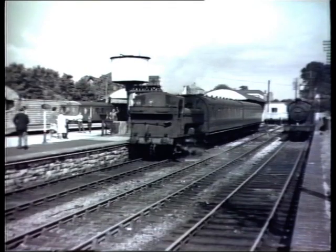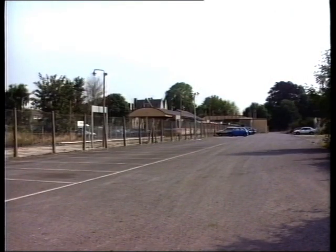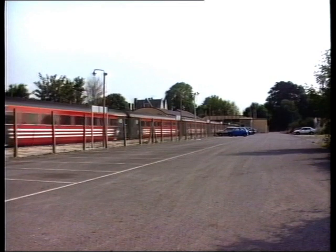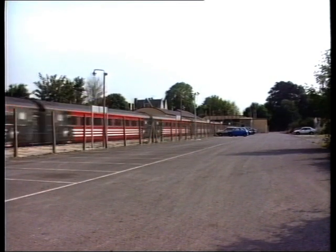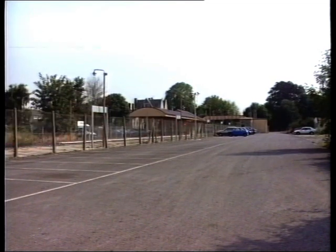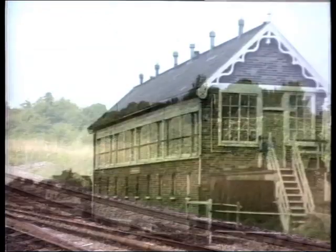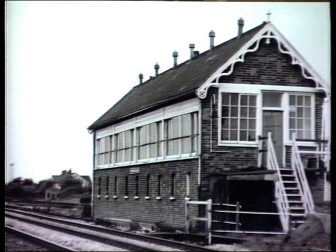Number 3702 will no longer be seen on the Cheddar Branch train. The former branch bay has also been converted into a car park. A high-speed train in the livery of Virgin Trains speeds through, heading for Taunton in the west. Weeds and bushes now cover the land once used by the Clevedon and Cheddar Valley trains.